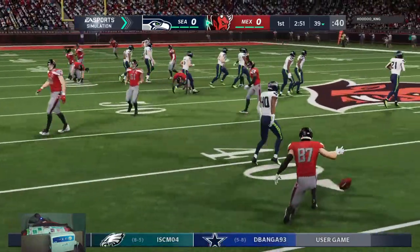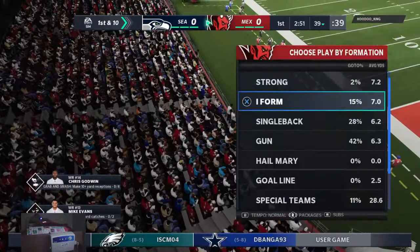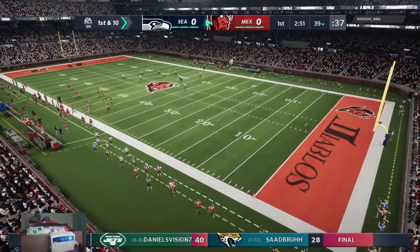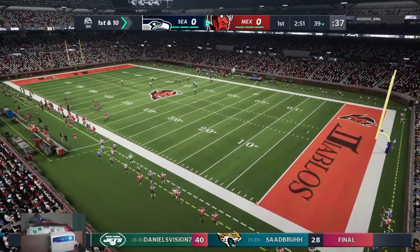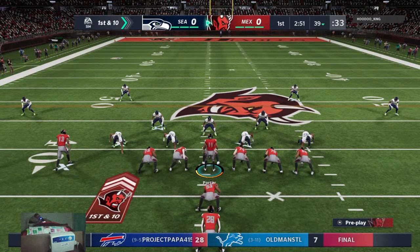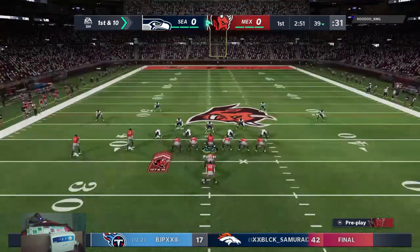So a change of possession here on the punt. And the offense will take over with a new set of downs at their own 39-yard line. The offense back out there at the line, ready for their next drive. And they're coming off a 3-and-out, my friend.